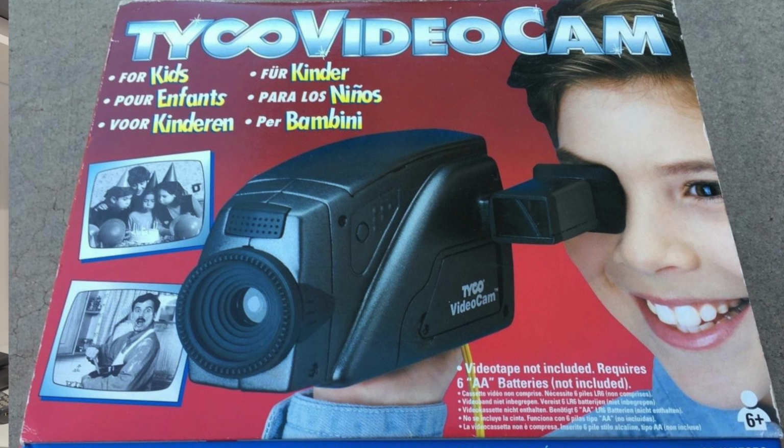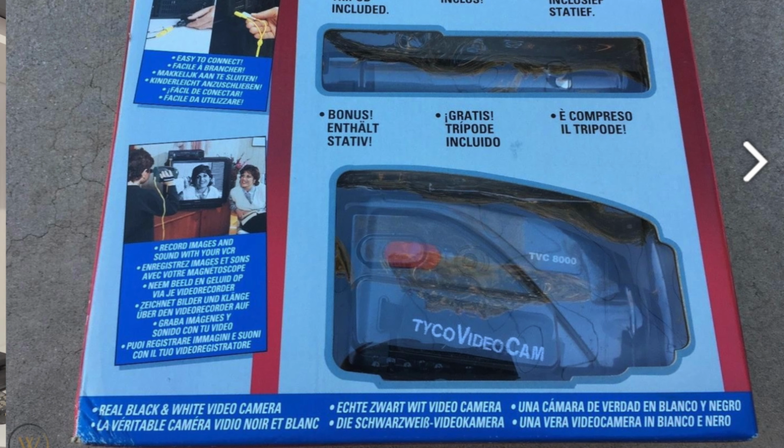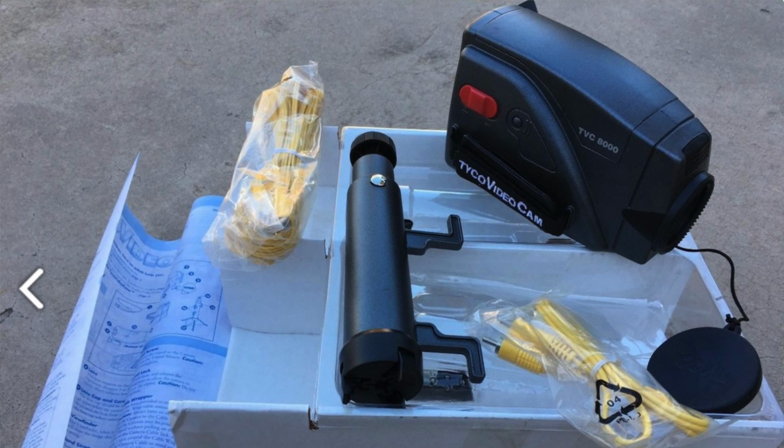Now, the 8-Bit Guy has actually done a video on this video camera. It was called the Tyco Video Cam, and it was for ages 6 plus. So it really suited me in the 90s to begin making videos. Now, at that time, I did a few puppet shows, all in black and white, and also I had a little bit of an interest in shopping TV.